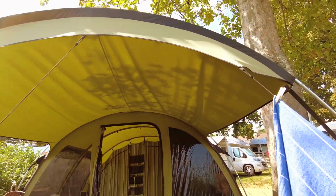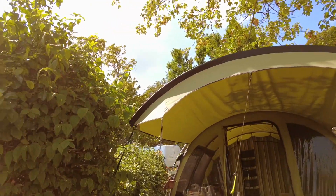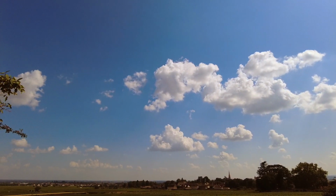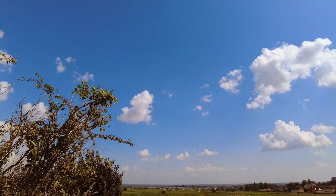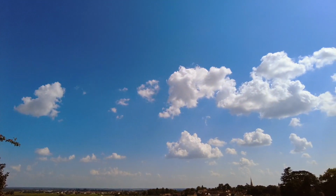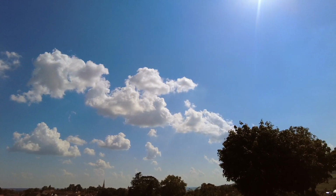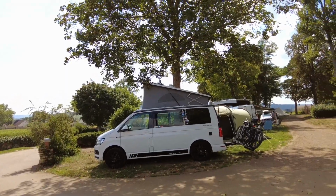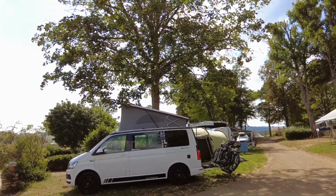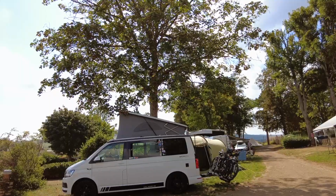But so we've got our Outwell Bear Lake all set up, nice big pitch, beautiful view from the pitch, which I'll show you turning around. So across the vineyards, and absolutely stunning. It's 31 degrees here this afternoon, so very, very nice. I know the weather back home in England has been pretty good this weekend, but can't beat summer in French sunshine. So the van's all set up nicely in the shade. There's a nice sycamore tree on the pitch, which is giving us plenty of shade in the heat. And the boys will sleep up top in the van, maybe together, maybe one at a time.